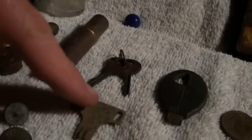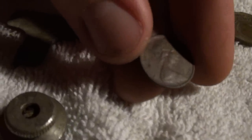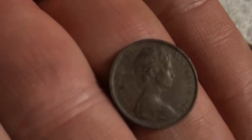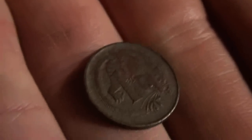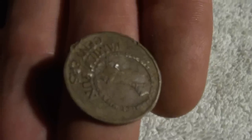So my keys for the day, I've got four keys, and I've got a Canadian 1 cent. It's a little hard to see. Let me pick it up. I'll slide around. There we go. Very nice. 1966. And the back side. And then I've got a token from Family Fun Center. Yay!